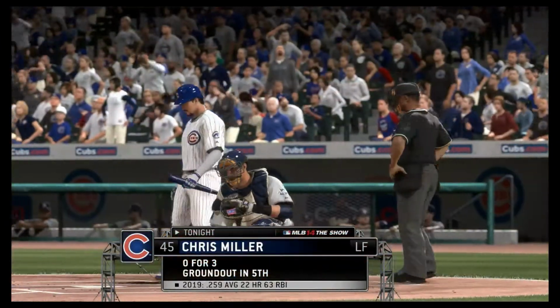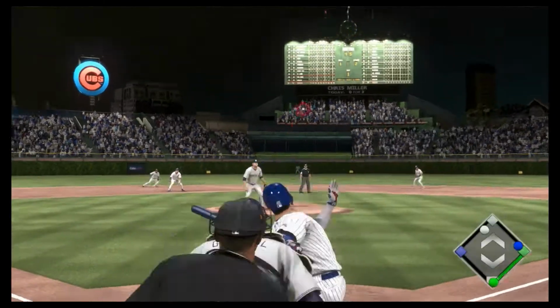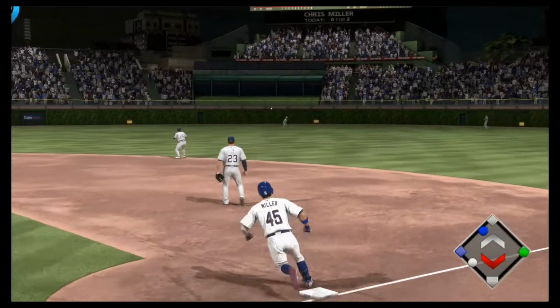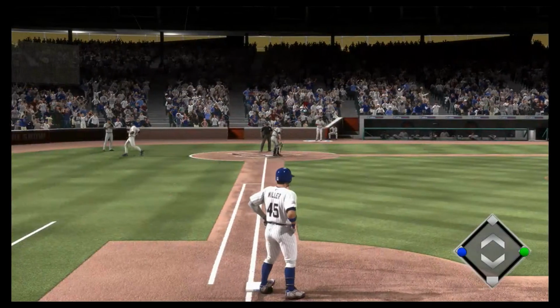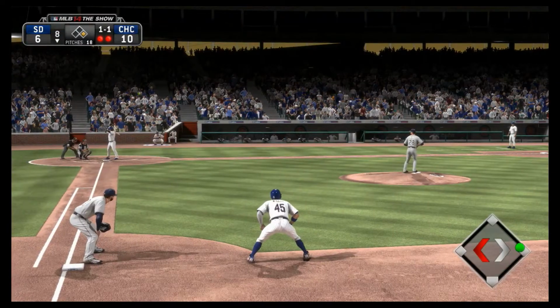Chris Miller will stand in, maybe even a little too patient because now he's down 1-2. Now, meanwhile, this ball's going to get through, and that's a base hit. And they're not going to get him as he's in there to score. Took him a while.